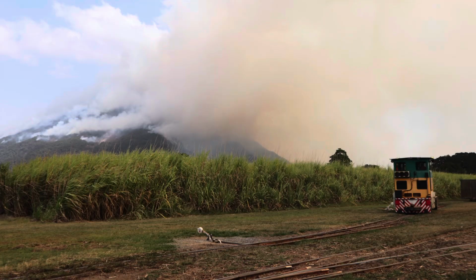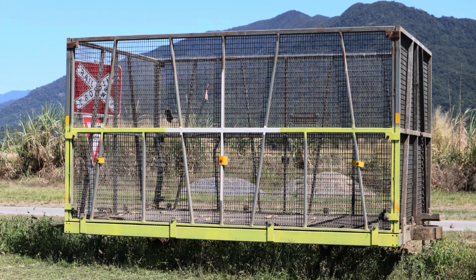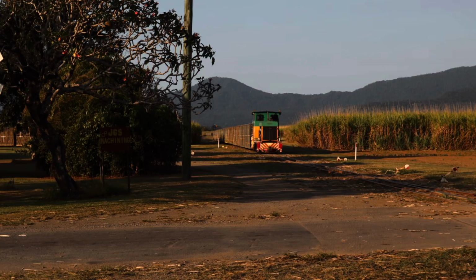The mill operates 24/7 during the Queensland sugarcane harvesting season from June to December, weather permitting, utilising a fleet of just over 15 locomotives for haulage of sugarcane in unbraked wagons of the 6-ton and 10-ton variety. Without further ado, let's begin the video.